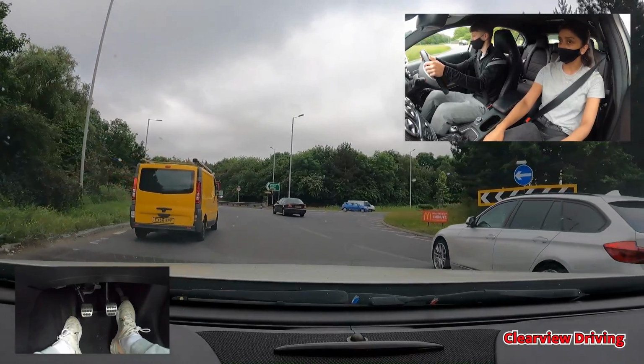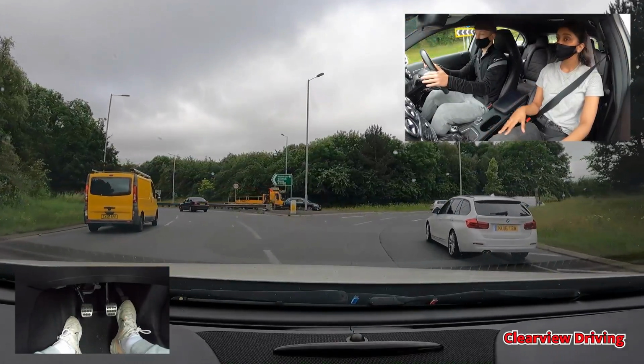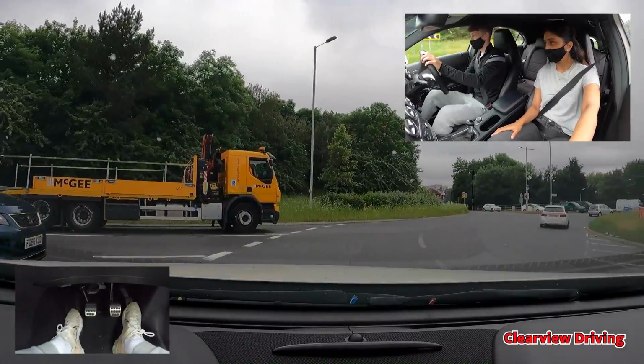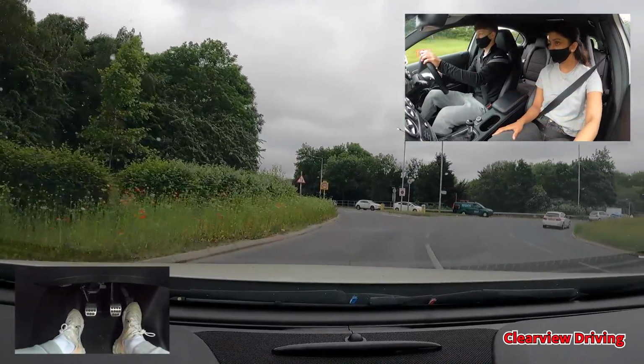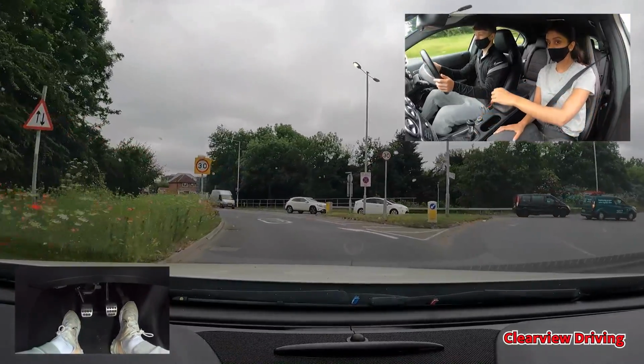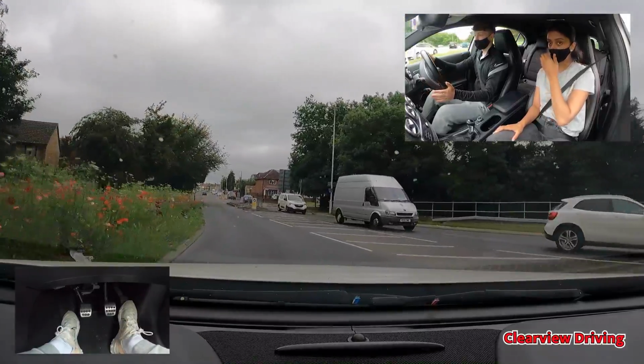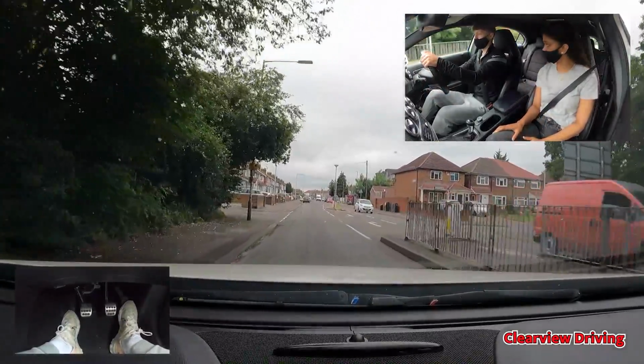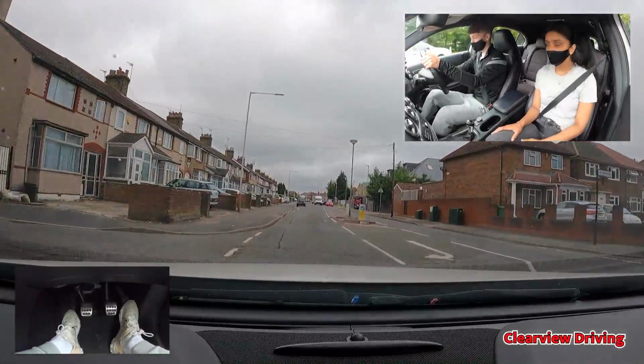Really put your foot down, good, and change gear. We can signal once we're here. Cool. Focus on speeding up, getting into position. Now turn that off when you can. And just slow down a little bit. Any concerns with that roundabout at the moment? No, not at the moment, no. Okay.